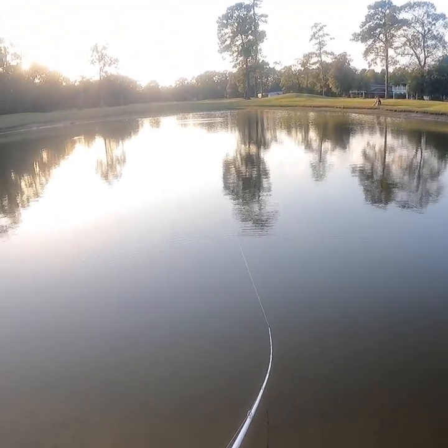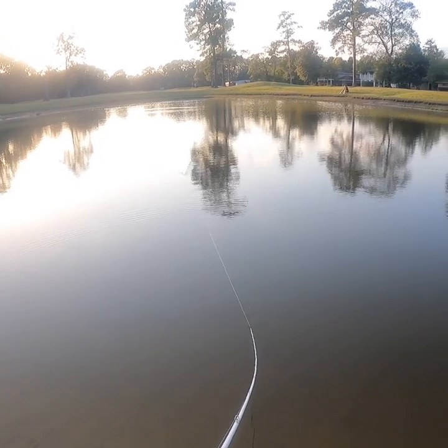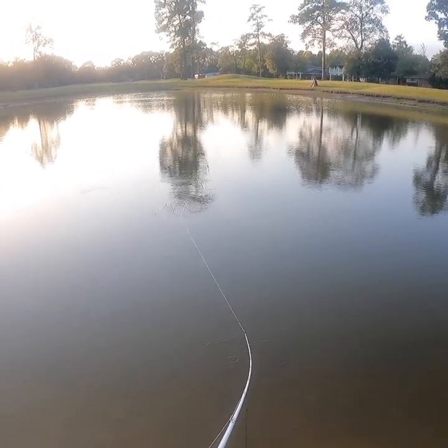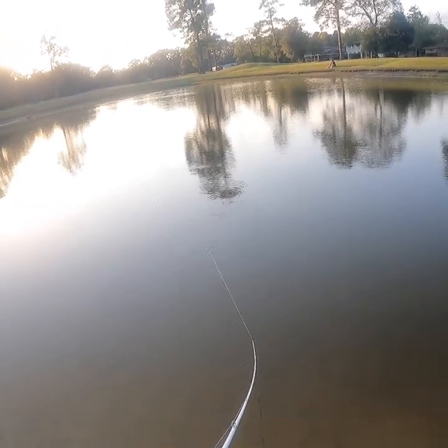But I fished that other one for about 30 minutes. A little about 25 minutes. Got 3 fish. So I'm gonna try to do the same for this spinnerbait.